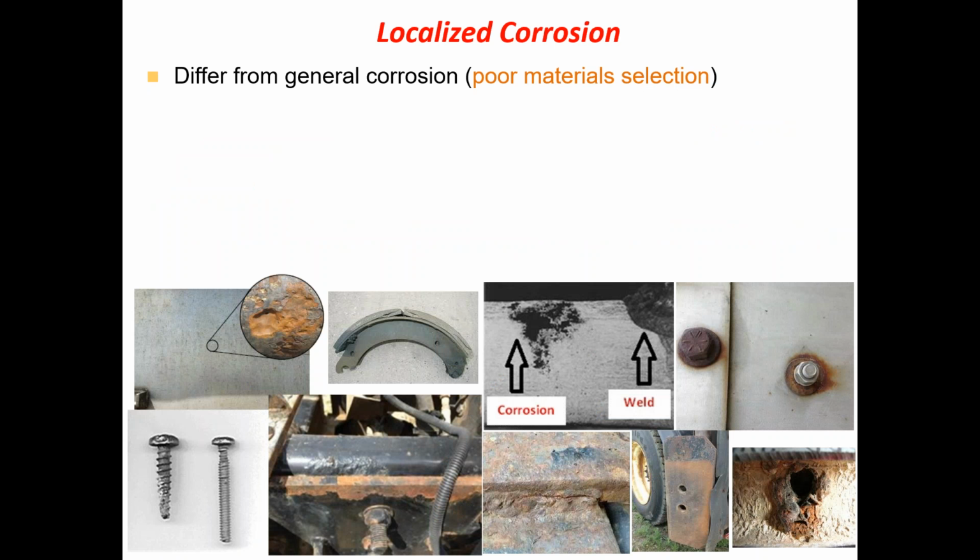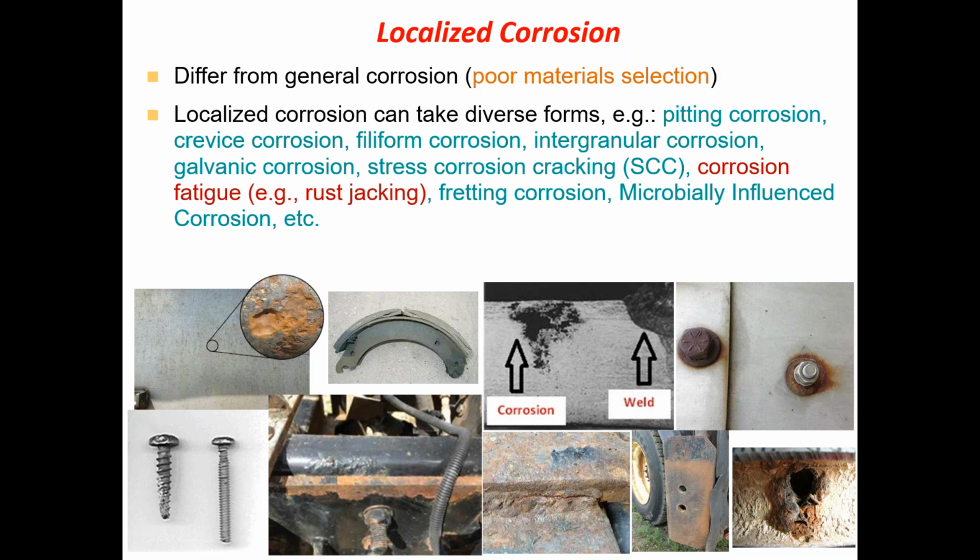Another issue complicating this risk is localized corrosion. In other words, if the metal is corroding at a uniform rate and highly predictable, then we can select the right materials to manage this risk. However, oftentimes the corrosion is highly localized, and there are many, many forms of localized corrosion. If you're a corrosion scientist, you know this. But there's a whole list.